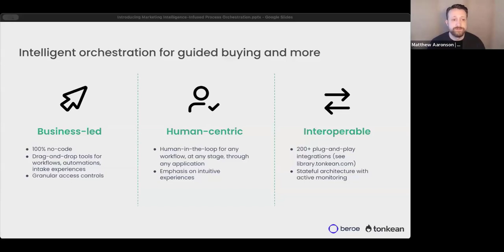And finally, Tonkean is truly interoperable. All those integrations, what we call a stateful architecture that actively monitors and maintains data consistency, triggers actions across systems, real-time synchronization of data across that entire enterprise technology stack. And these pillars come together to deliver guided buying experiences that really work, right? Because they're built around how people work, not just how systems work.